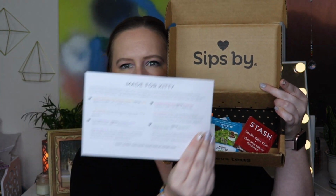So you can open it, there's a card here, it says September teas, and on the back it says made for Kitty. So you get between 15 and 16 teas a month, and there are 4 different types, between 3 and 4 packets for each. It says, happy September, Kitty. Although it's still warm in most places, it's beginning to feel like fall to us. Maybe wishful thinking. We're excited for scented candles, beautiful leaves, and of course, all the cups of tea.